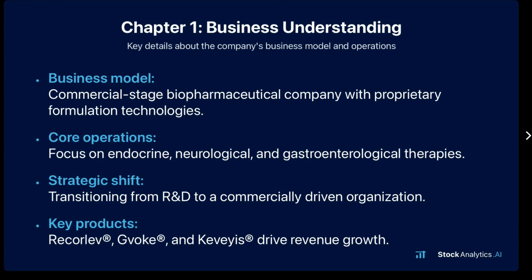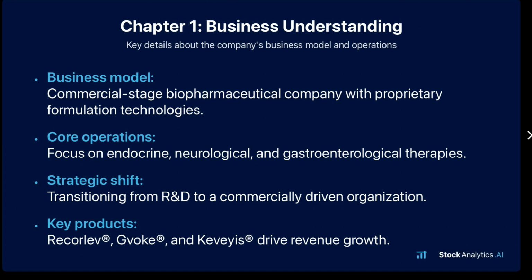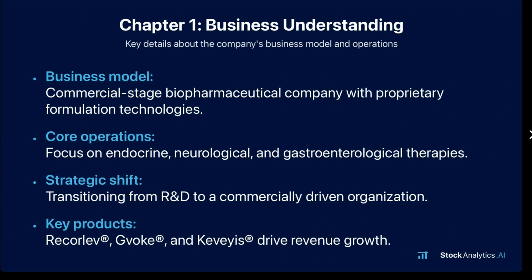It absolutely is. And looking at the sources at a reference price of $4.93 and a market cap around $791 million, as of June 1st, yeah. They're definitely in that small cap biotech world, focused on specific areas: endocrine, neurological, and gastroenterological diseases. So our mission for you today, diving into these sources, is to really unpack what's driving that growth, understand the challenges, and figure out what really matters most here.